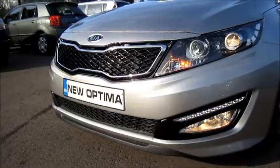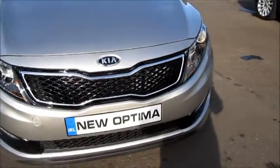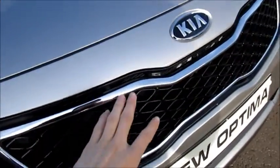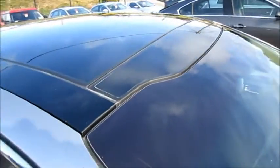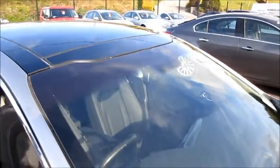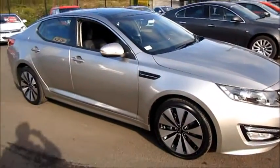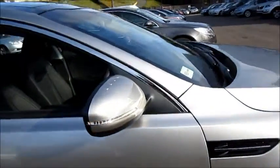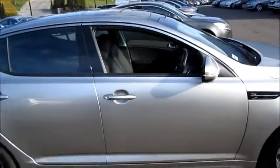Also has the tiger nose front grille. And also a little thing I noticed with the tiger nose front grille, this top section here, that top design, is also kind of edited into the window frame at the very top here, as you can see. Has a very similar outline. LED indicators mounted on the side wing mirrors.